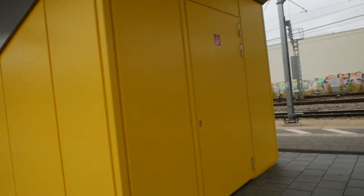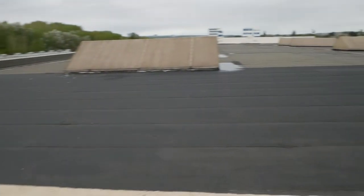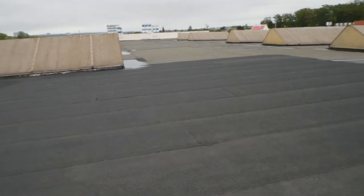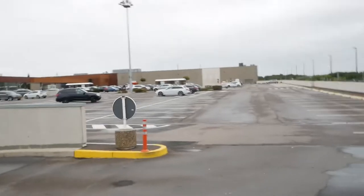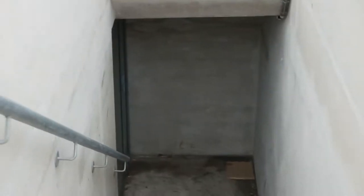Somebody actually paid someone to decorate this. This is nice. Okay, I take that back. The outside of the exit of the station is basically a roof, a parking lot, and a cactus. Not very nice. Where do these stairs go? A locked door. No gloomy underpass here.